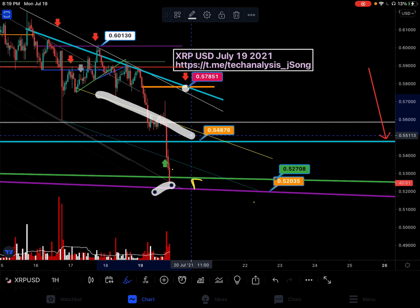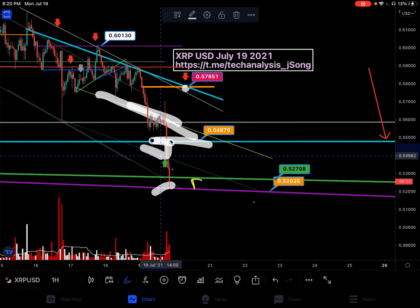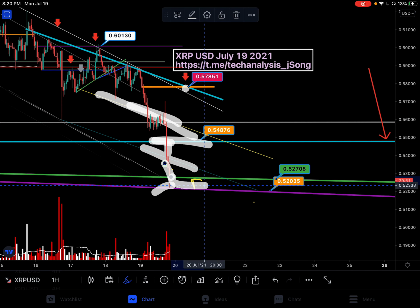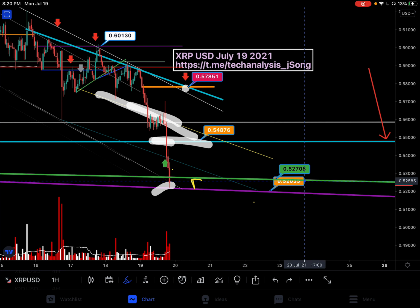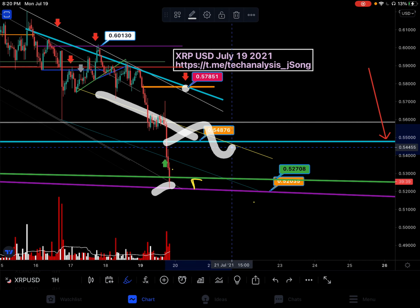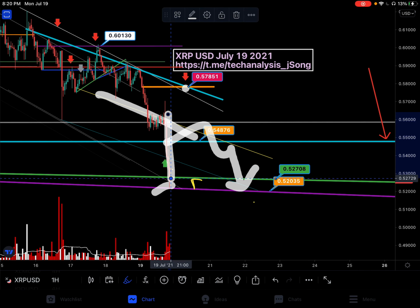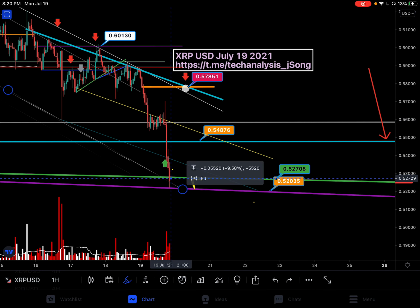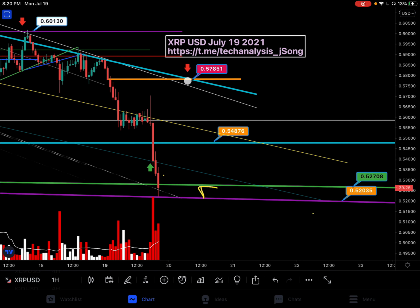Well, we knew we were coming down to this area, but we snuck right through it, and then we snuck through that one, and we went right to this area. But I didn't expect us to hit that area. I actually expected price to come here, bounce up, and then come down, swing, hit maybe this area, and then come down. But we went right there. So that tells me the speed rate is very, very high, very dangerous. We can be experiencing a lot of whipsaws.